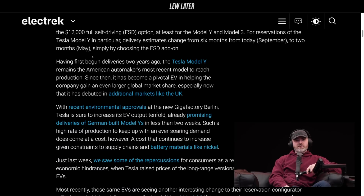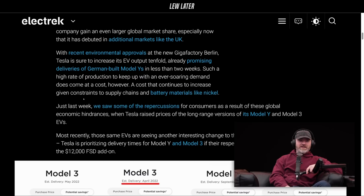Still waiting. Having first begun deliveries 2 years ago, the Tesla Model Y remains the American automaker's most recent model to reach production. Since then, it has become a pivotal EV in helping the company gain an even larger global market share.